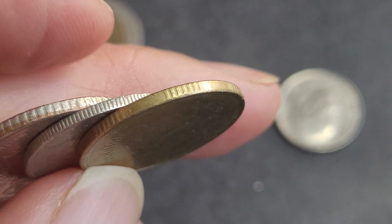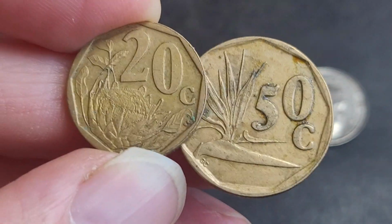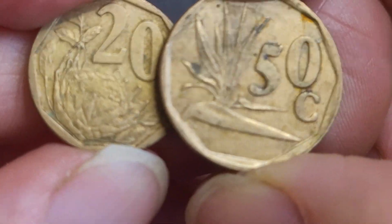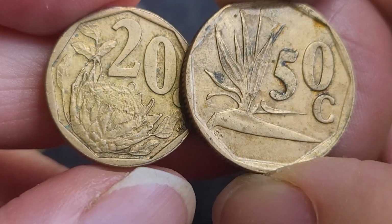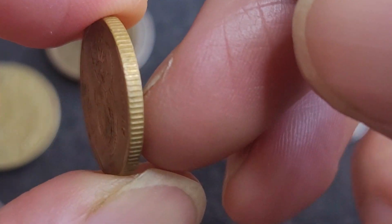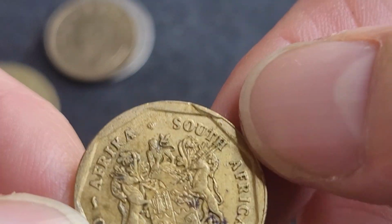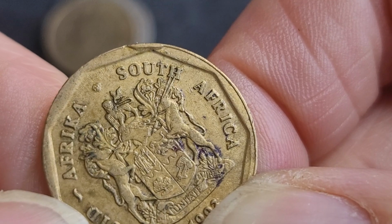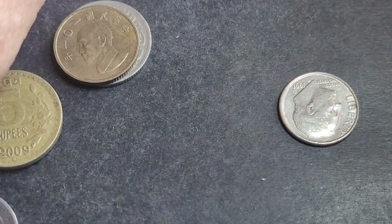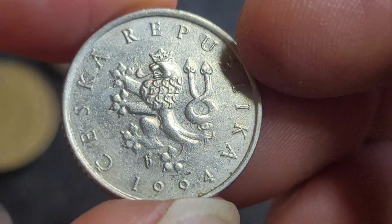And then we have some South African coins. I've got a 20 and 50 cent. So when you're looking at South African coins, you need to look to see if there's any errors on them. And there's a Protea, this is a Bird of Paradise. So turn it over, this has the current coat of arms. Doesn't look like an error. Is it rotated though? No. How about this one? No, 93, but it does have an edge cut on that coin, so that is an error coin. That's what you're looking for. Anyway, and we have a current Czech 1 koruna, and this is worth about 5 cents.